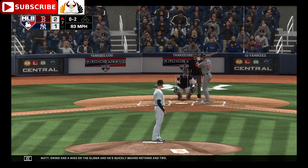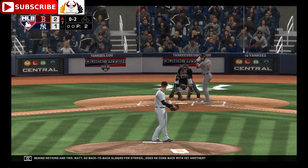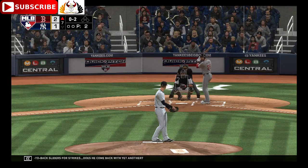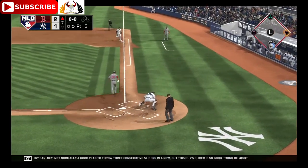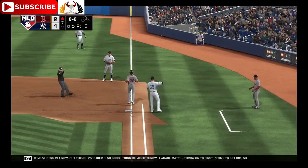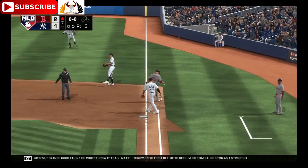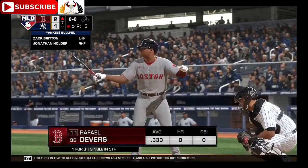Swing and a miss on the slider, and he's quickly behind 0-2. So back-to-back sliders for strikes. Does he come back with yet another? Hey, not normally a good plan to throw 3 consecutive sliders in a row. This guy's slider is so good, I think he might throw it again. Throw on to first is in time to get him, so that'll go down as a strikeout and a 2-3 putout for out number 1.